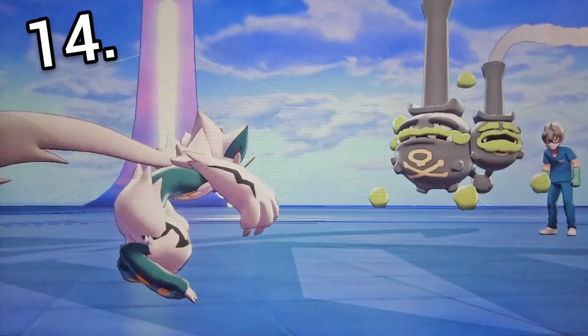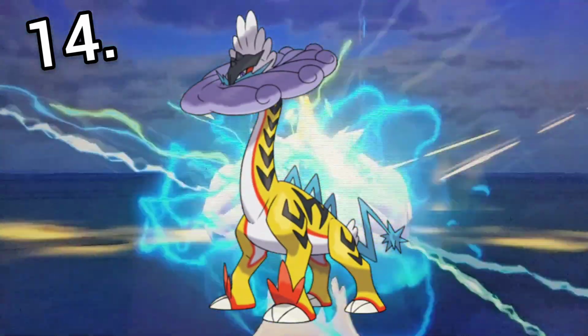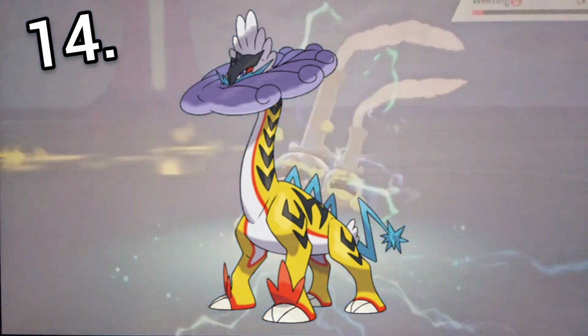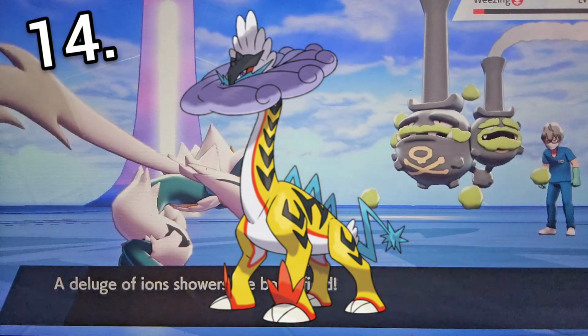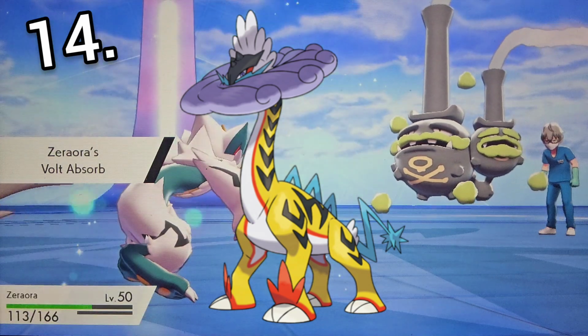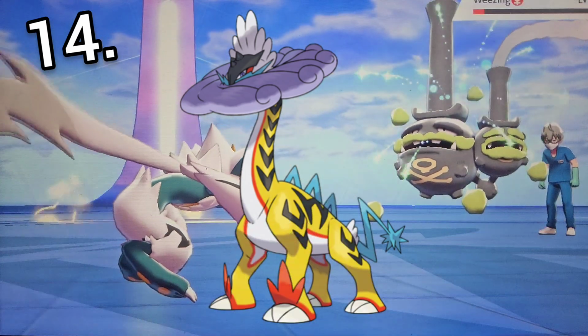Speaking of Raikou, 14 is Raging Bolt. Raikou and Raging Bolt were very close, but I gave the edge to Raging Bolt. They took an already cool Pokemon and turned it into a dinosaur, another very cool thing. This is absolutely my favourite past Paradoxmon. The only ones that come close are Walking Wake, Koraidon, and Roaring Moon, and it's also my third favourite Paradoxmon in general.